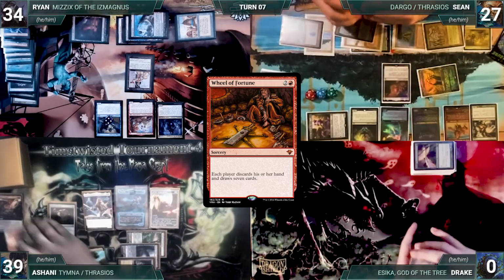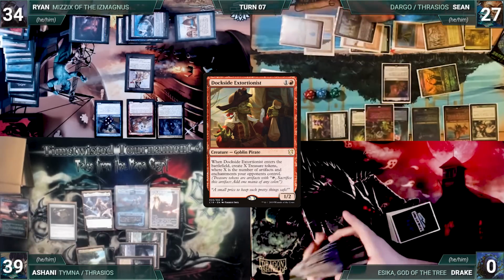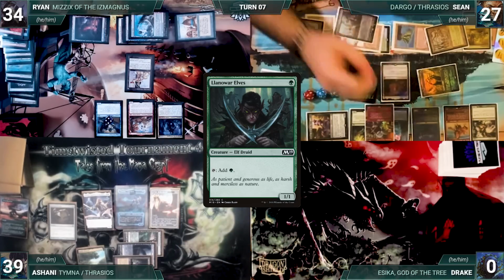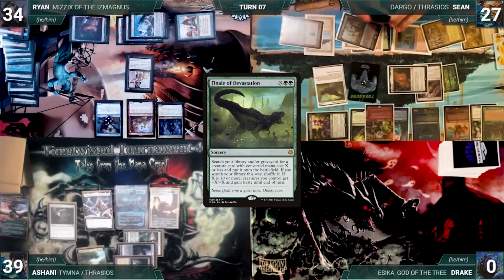The turn moves through steps and phases, and before the end of turn, Sean casts Dockside Extortionist. It enters, and Sean creates 2 treasures. He casts Llanowar Elves. He recasts Sensei's Divining Top. He activates Top, rearranging the top 3. He casts Finale of Devastation, where X equals 2.